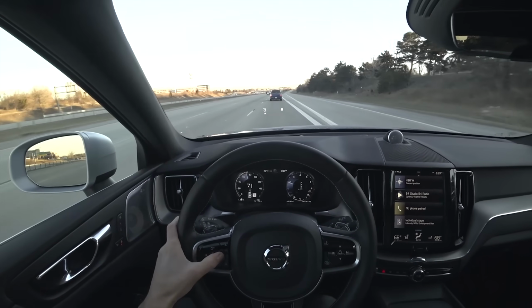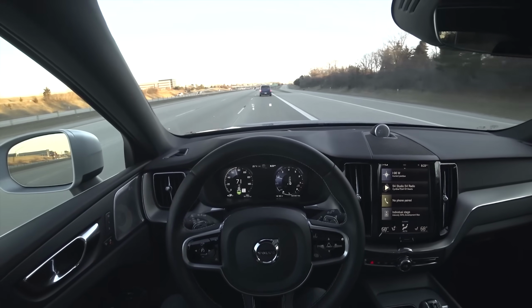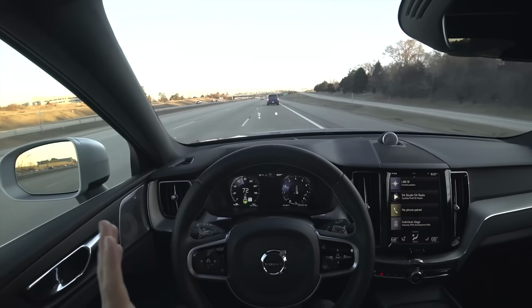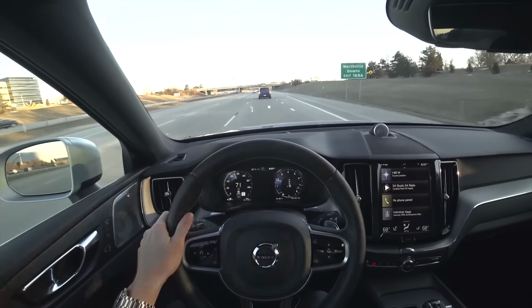You can switch between auto or pilot assist by just pressing over. Very easy transition. This is a very intuitive cruise control system and I use it all the time. It's fantastic. Pilot assist does a nice job as well.